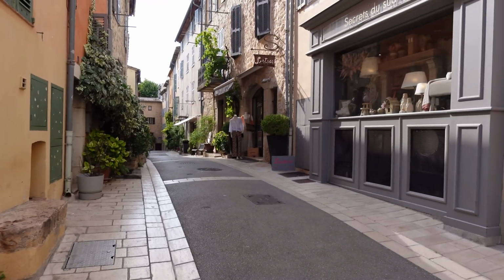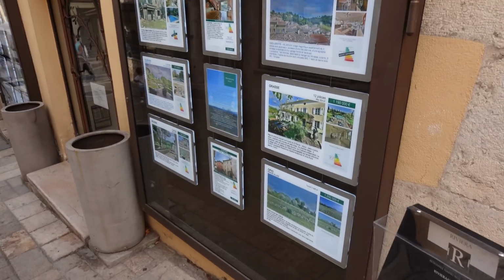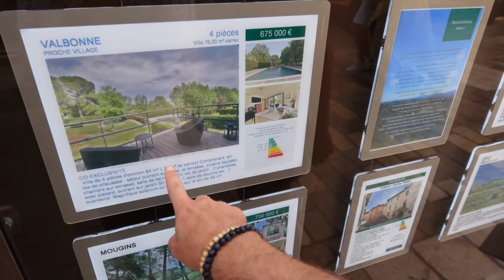What about this side? Love it. And then this side, down there. Yeah. Secret du Sud. An estate agent here. Let's have a look. Oh, that looked like the old villa. Oh, that's not bad, is it?